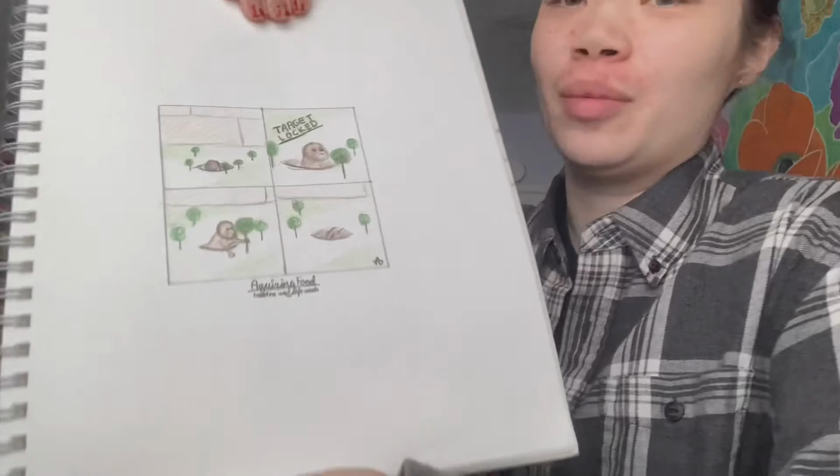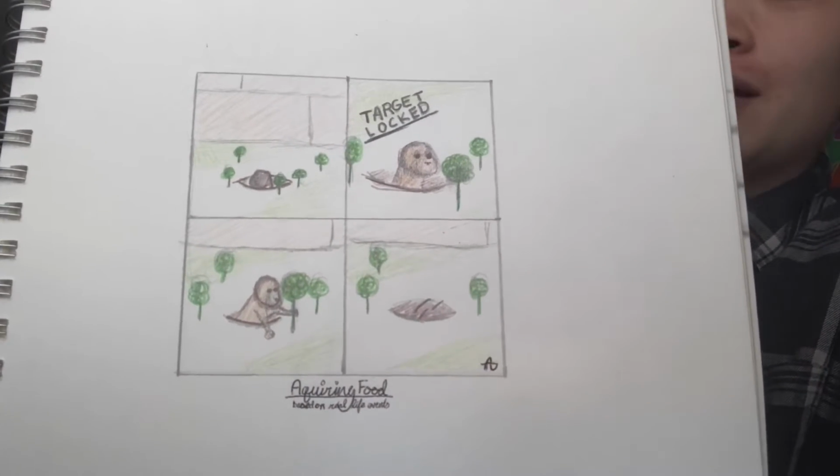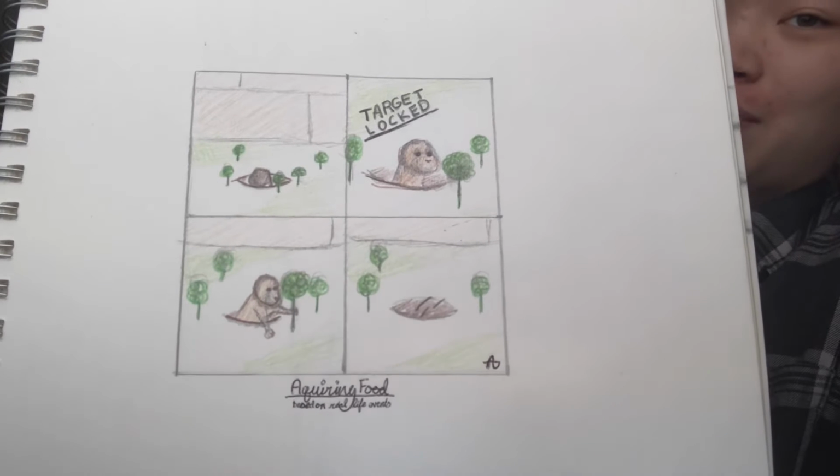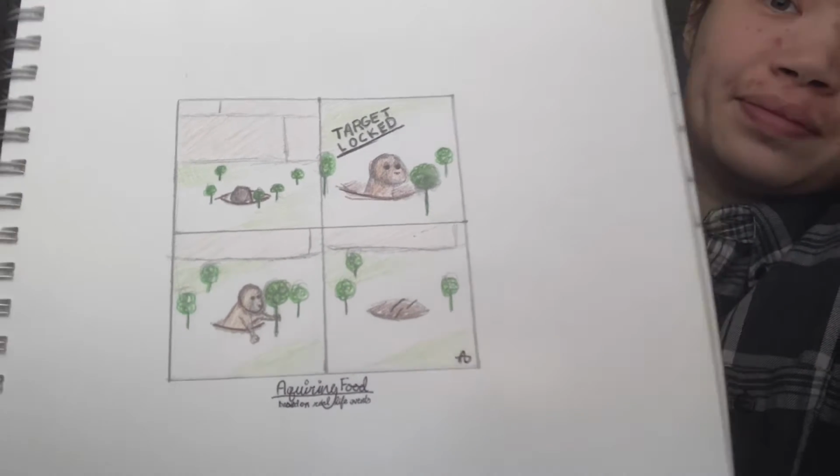A wonderful comic. This is the treasure, literally. A wonderful comic drawing food because I had sprained my ankle and could not participate in PE, so I just sketched this gopher getting his food.